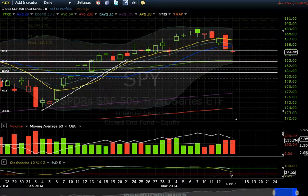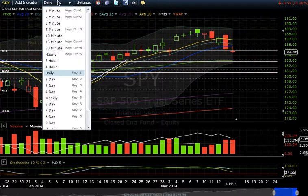We're not quite oversold yet on a stochastic, but to me, that's enough clear signals to show that there's at least a little intraday bounce, at least for a day or two, coming up. And it could start as soon as Monday, okay? So let's see how that plays out.